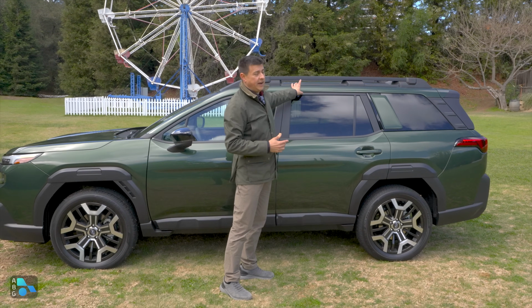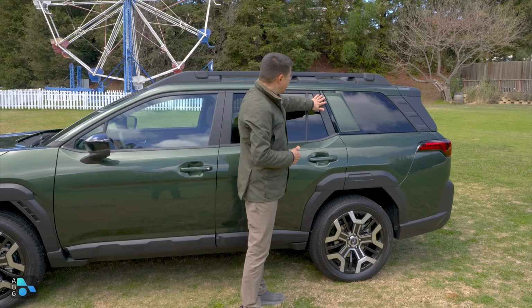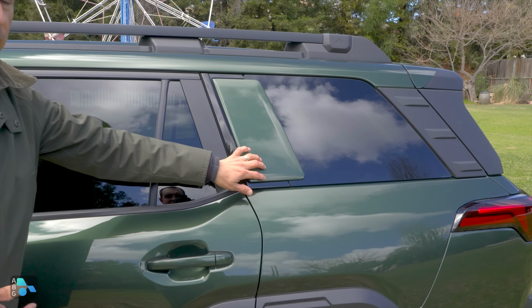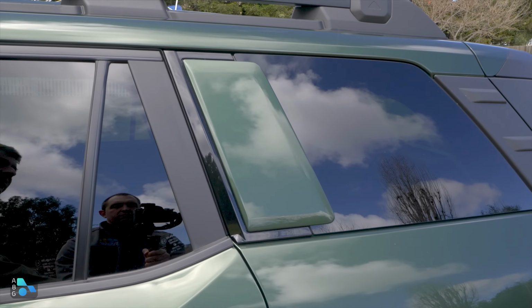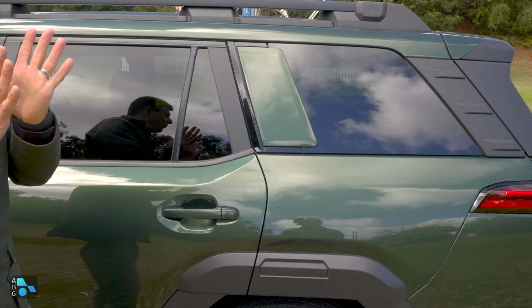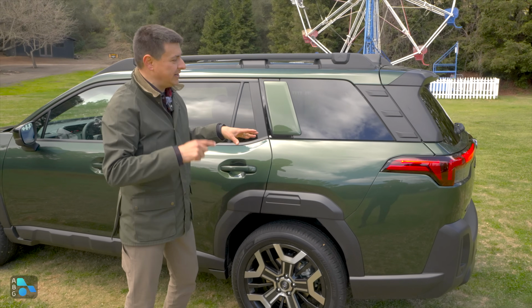This is about 2 inches higher, but that gives us more cargo room in the way back. The other sort of divisive touch, I think, is going to be this body-colored panel right here between the rear doors and the very rear of the vehicle. So you can see it's part of that section. Although I have to admit, I kind of like it. And I kind of like it more in the Wilderness that we're going to take a look at in just a moment.